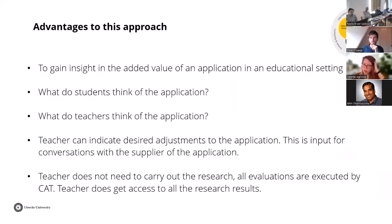So what are the advantages of this approach? Well, we want to gain insights into the added value of the application in an educational setting. This is information we want to know in every phase. It also gives us information about what students think of the application, what teachers think of the application, and it gives the teacher the opportunity to indicate desired adjustments to the application as well. We can then communicate this with the supplier. Of course, we can never really say if all the wishes will be granted, but we can communicate this with the supplier. Another advantage is that the teacher does not need to carry out this research. We execute this research, but the teacher does get access to all of the research results that we have.